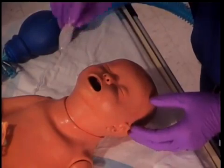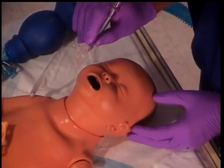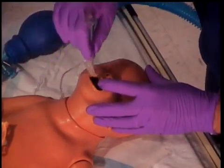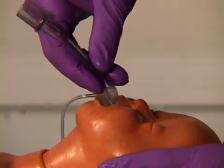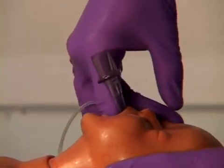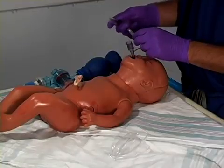Hold the device like a pen with your index finger at the junction of the cuff and the tube. Open the baby's mouth and press the tip of the mask upward against the palate with the index finger, making sure the mask does not curl backwards on itself. Advance the mask into the hypopharynx until resistance is felt when the opening covers the larynx. Stabilize the tube with the free hand while removing the index finger.